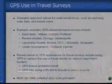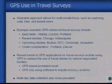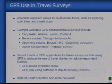There were some very early GPS applications in Atlanta in 2001, and then in London and Portland there were other wearable pilot studies conducted exploring the use, but the devices were a little bit big, a little bit clunky. It proved that the data collection could be done, but the device wasn't quite ready yet. More recently, Chicago and Indianapolis both have had wearable GPS augments to their travel surveys. Upcoming studies in Boston, the New York City region, Cincinnati, and Jerusalem are all planning wearable GPS components.